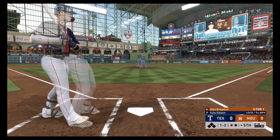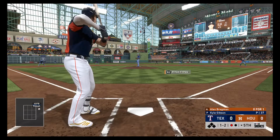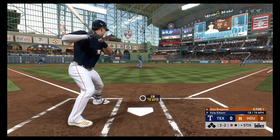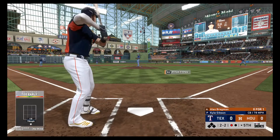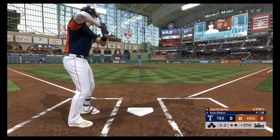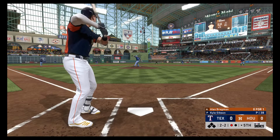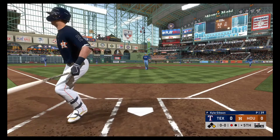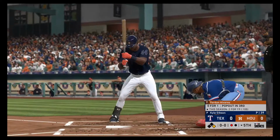Fastball well off the plate for a ball. Checks his swing, 2-2 count here, but he does so in time. Oh, and look at him. Hang out there as this runs in and gets him. The second man he's plunked in this one.